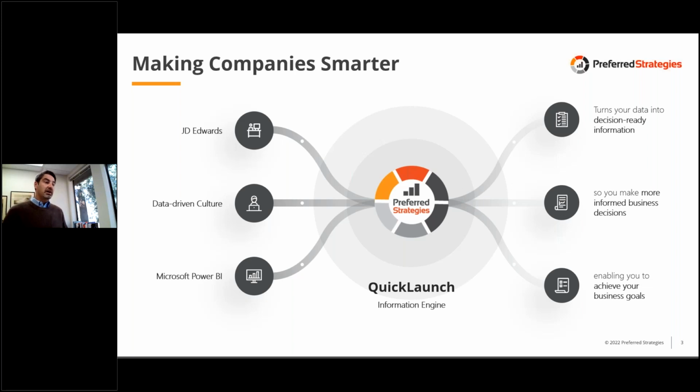But really for us, we look at it as kind of 3 criteria. So do you run JD Edwards? Are you a data-driven culture? Are you striving to become one? Have you chosen the Microsoft Power BI technology as your future and as your data strategy for your organization? That combination of those 3 things, there's nobody better in the world to help support you in these initiatives, given those 3 criteria.